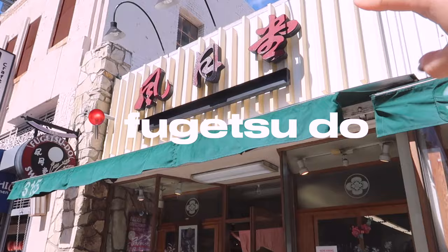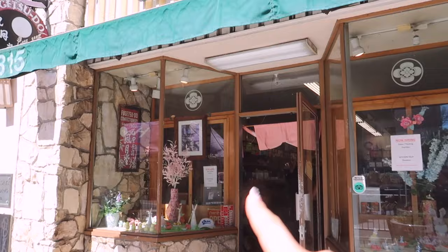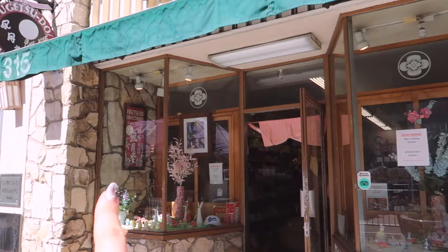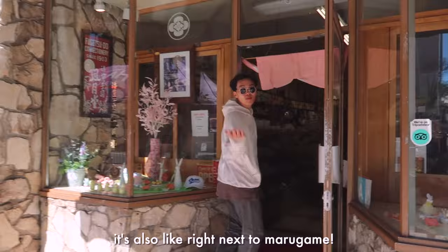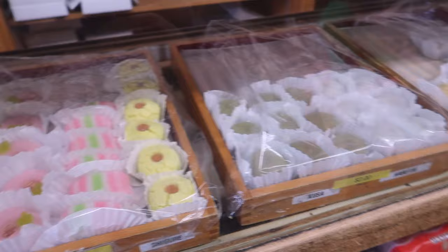I begged James to come here with me. It's food. Oh, you can go ahead. It's Fugetsu-do, and they have Japanese mochi since 1903, so it's more than 100 years old. We tried this place last time and it was so good. There's so many different kinds. Do you think they have a sea urchin kind? Bruh. Each is like $2. It's dope! Aw, so cute.